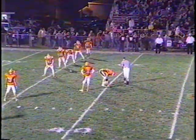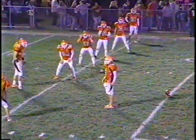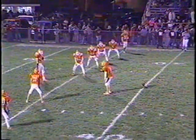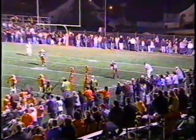Jared Casey back deep for the Marauders to receive the kickoff from Will McLean. Hey, another impressive drive by the Buckeye offense. What a way to come out in the second half and put another 6 points on the board. McLean approaches, kicks it away. And this one's going to go out of bounds, and Meigs will have it on their own 35-yard line.